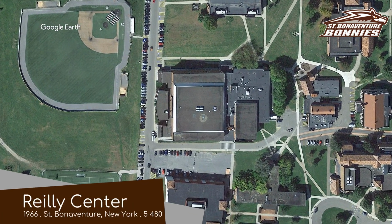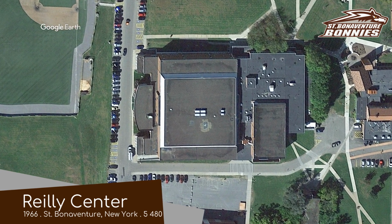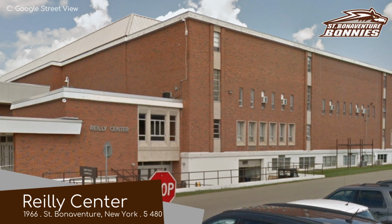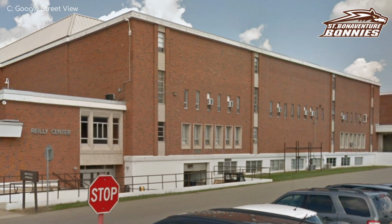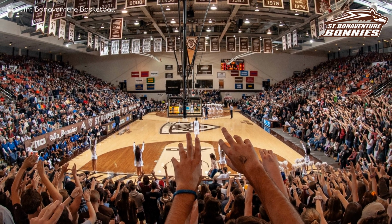Riley Center, St. Bonaventure Bonnies. Although around April time they're known as the Easter Bonnies, I believe. We have yet another red brick exterior, but I shouldn't be surprised. It seems that most colleges own shares in Big Brick.